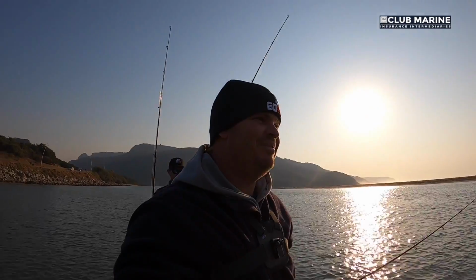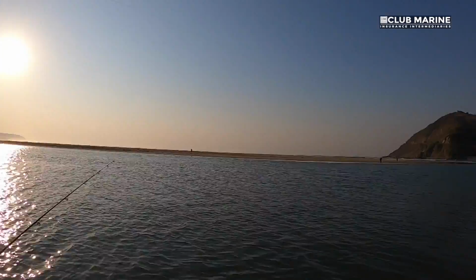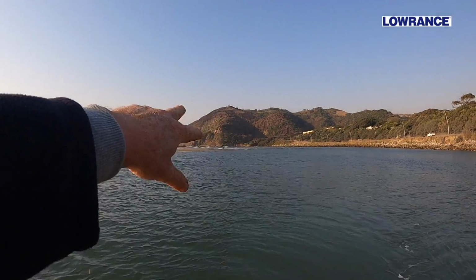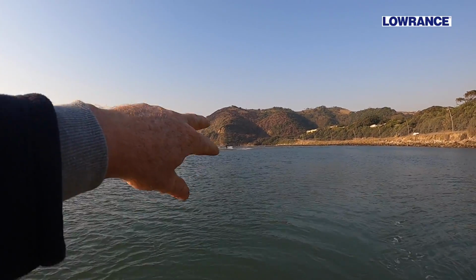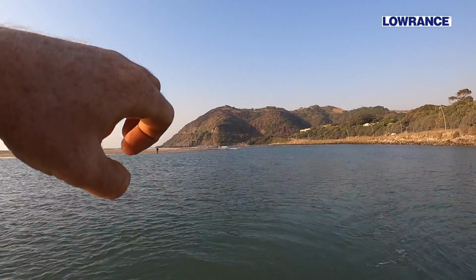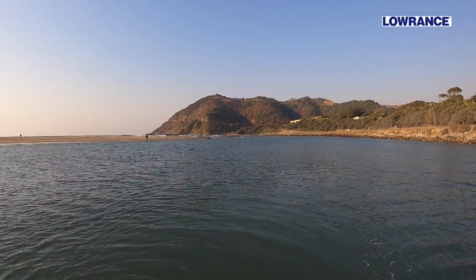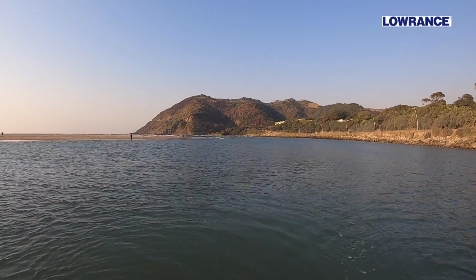Oh no, bit of excitement there. Like on the shore, also thought he was going on there for a second. The guys have been fishing here with weighted Rapalas in this mouth, pulling them across the mouth of the river for cob, and we're going to see if we can hook a Garrick or something like that.